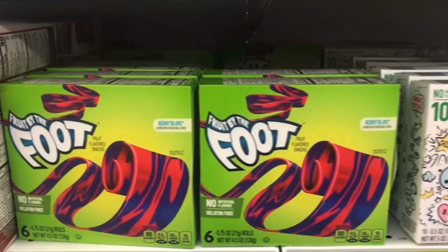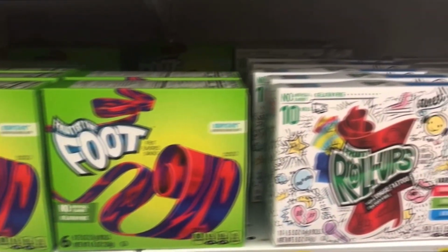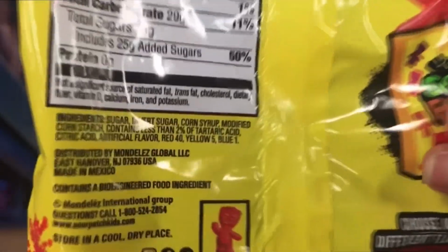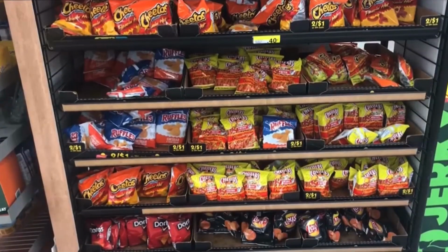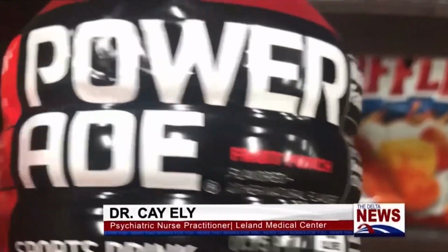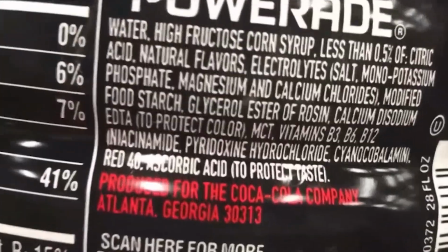Some of the foods that can actually exacerbate the symptoms of ADHD should be avoided, and these are ultra-processed foods, foods that have red dye 40, which is actually made from petroleum, which has no nutritional value, blue dye 1, which is made from oil, and these are dyes that just have no nutritional value. These are there just to make the food more attractive. Dr. K says parents should read the food labels to see if these dyes are present.